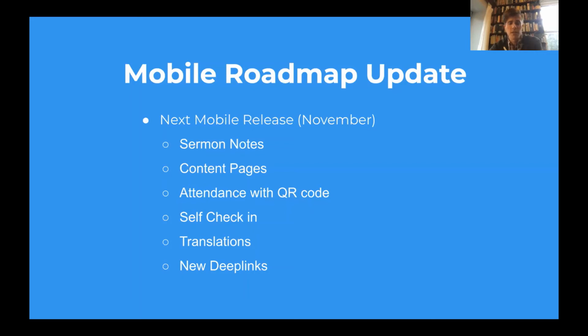There's going to be the attendance app, which you all are familiar with, hopefully, and are using to take attendance for different events. You'll be able to take attendance using a QR code. That's a really cool feature, and it's in beta with a few churches. And then self-check-in is probably one of the most anticipated features. That is the ability for families to be able to check themselves in before they arrive on Sunday morning, and then scan that QR code, and it will print all their labels.